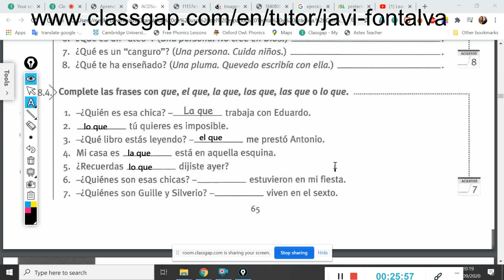6. ¿Quiénes son esas chicas? Estuvieron en mi fiesta. So they were at my party. What am I talking about here? I'm talking about those girls, right? So las chicas. So then las que estuvieron.